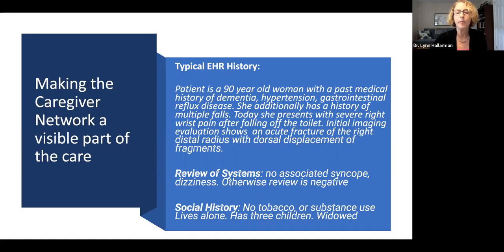The other thing I put at the bottom, which I just want you to recognize, is how little charts have about social history, because in most EHRs now, social history is really there as a billing mechanism, mainly for billers, and it doesn't at all convey the richness of somebody's social history whatsoever.